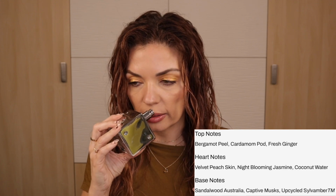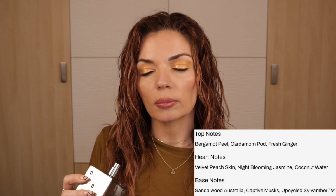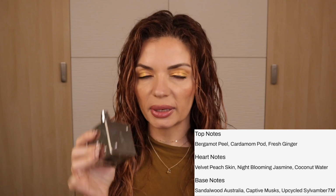Now the mid notes are velvet peach skin, night blooming jasmine, and coconut water. This is where the interest is for me, in that if you did not know that there was peach in this, you would not say that it's peachy. And it is not peach like juicy peach. It is not peach like peach gummy rings. It is really, if you had a peach sitting out in the sun and you smell that peach, you almost get that fuzz of the peach. I don't know how you can smell fuzz, but you can in this. It's a dry peach.